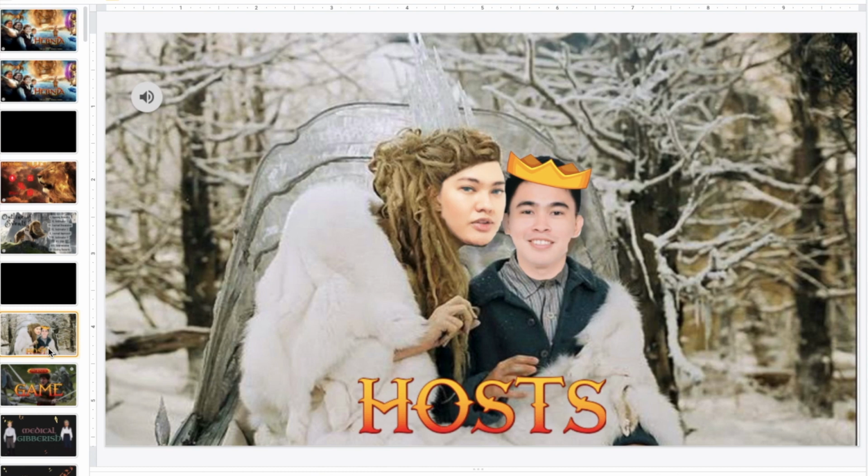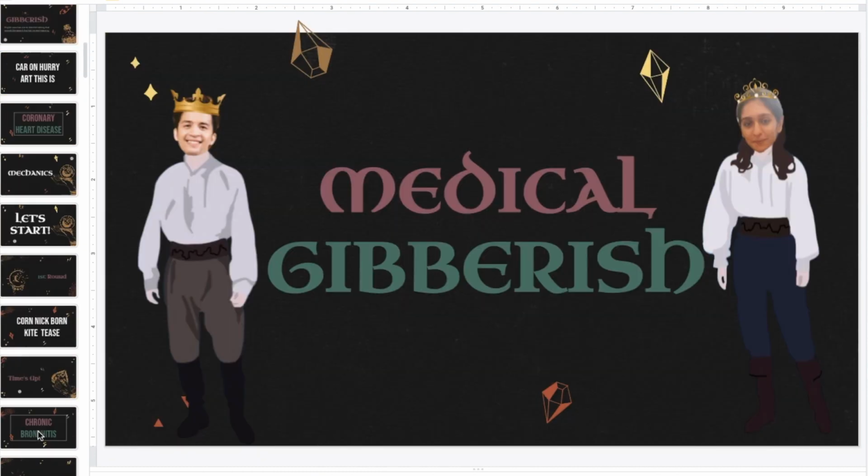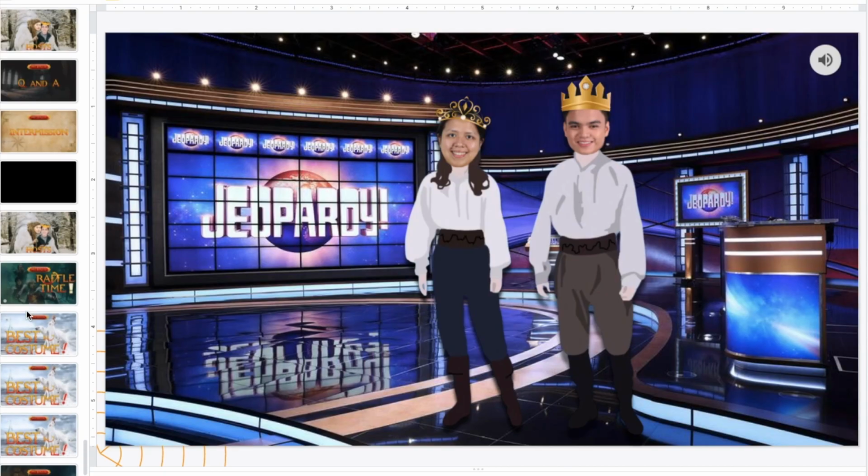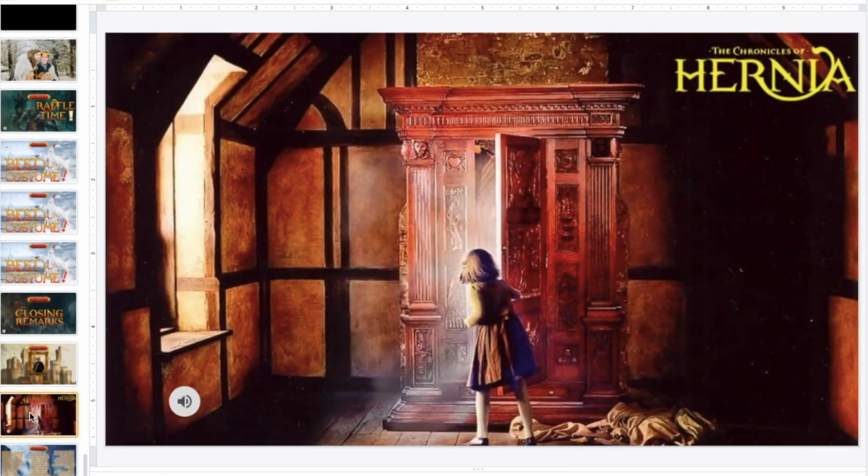We had a journal about strangulated inguinal hernia, mesh versus non-mesh repair. Our theme was Chronicles of Narnia. We entitled it Chronicles of Hernia. So there's a program, there's an icebreaker, and then the journal appraisal itself, and there are so many games. Give prizes like GCash prizes, 100 pesos per winner. But yeah, it's fun. So now I'm gonna share with you guys my 5 tips for online clerkship.